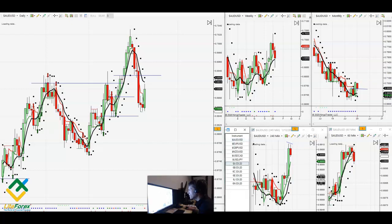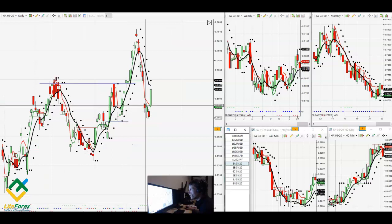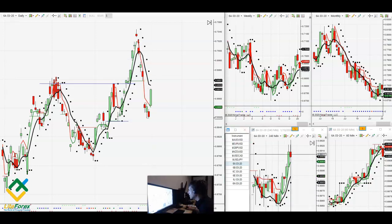Let's take a look at the Australian futures. Yeah, I was expecting a rebound on the futures. You can see here, price held this support price at 68.53. Just such a big gap down, it was really predictable for this rebound. I just feel like looking at the higher time frames, it does look like there's more upside, but looking at the 240-minute, I feel like this is going to come back.